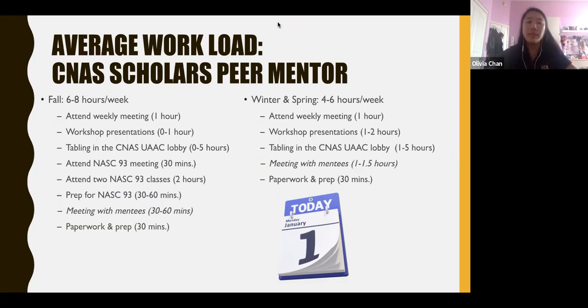So typically you would meet with your mentees for each meeting about 30 minutes to an hour, and that happens twice a quarter. So you can also have multiple mentee meetings within one single week. So there's a really big range for those. And as well as for the peer mentors during the summer, if backtracking a little bit, you have the opportunity to assist the CNAS Scholars coordinators in recruiting students at Highlander orientation. So yeah, that's really awesome.